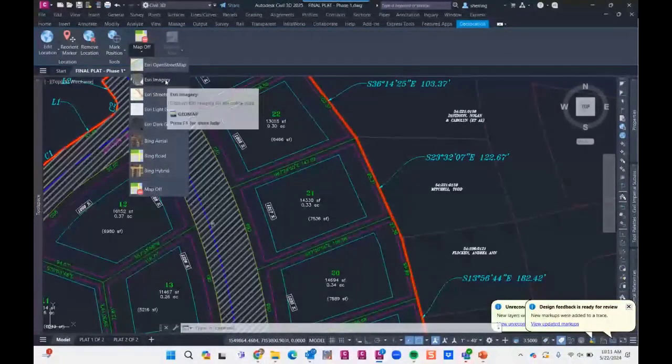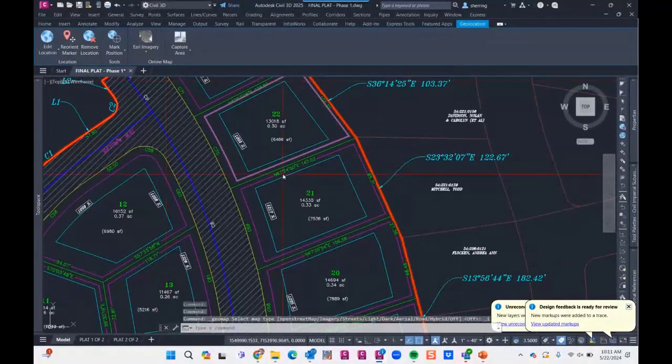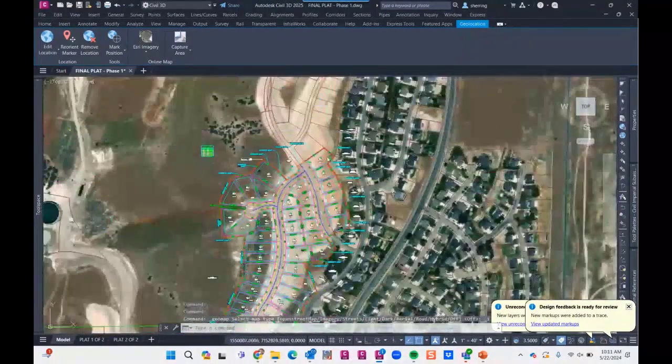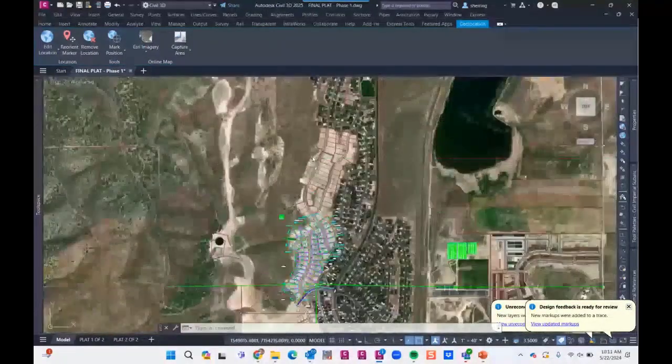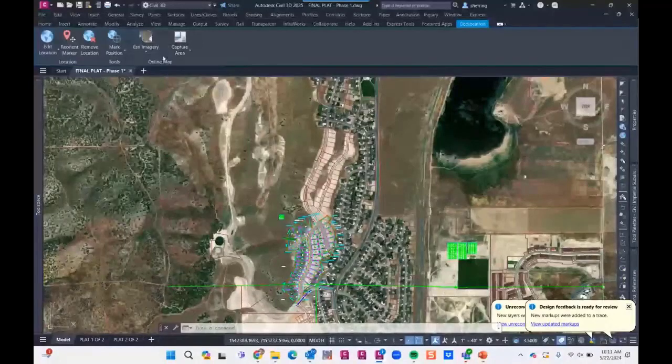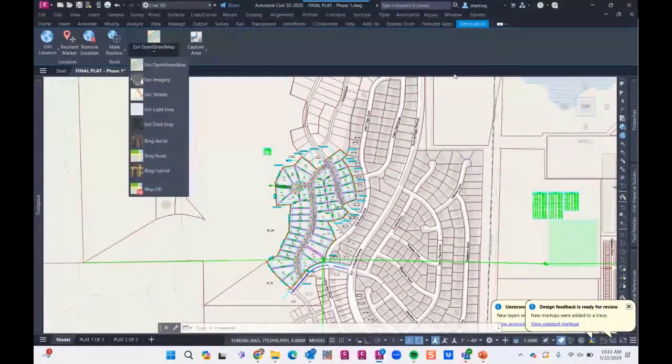We just use Map insert right now to just bring in images, but I didn't know if there was another way. I don't really know if these are more current or higher quality yet. I haven't really looked, but I'm interested to see one versus the other, and I would assume Esri over Bing probably has better imagery. The same options there. So as long as we have a coordinate system set, we should have access to the geolocation. If you just use AutoCAD and not Civil, AutoCAD doesn't have coordinate systems, but you can still access this and set your point and stuff in there.